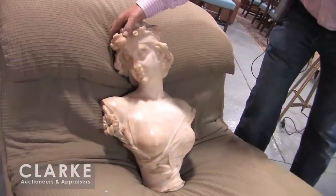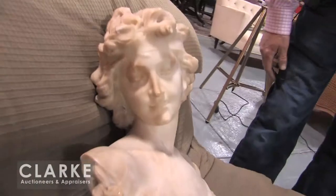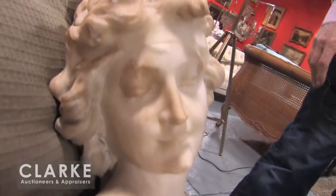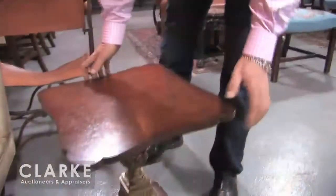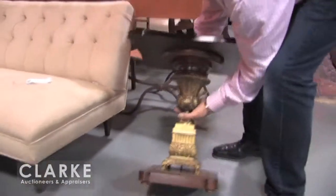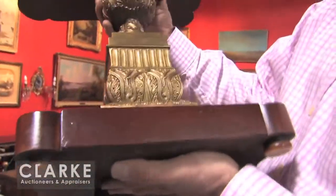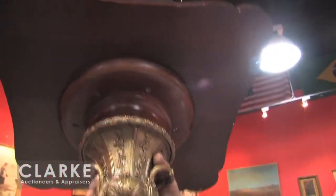I already mentioned marble sculpture. This one's alabaster, but a beautiful Art Nouveau woman in carved alabaster. I walked right by these earlier. I meant to mention them. They're a pair of antique bronze urns that were made into coffee tables, probably in the 60s.